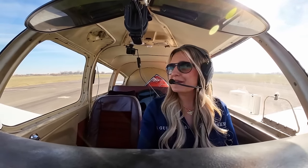773 November, turn right at Alpha 3, taxi to parking, monitor ground point 4. Right, Alpha 3, taxi to park, monitor ground. Have a great night, 773 November.